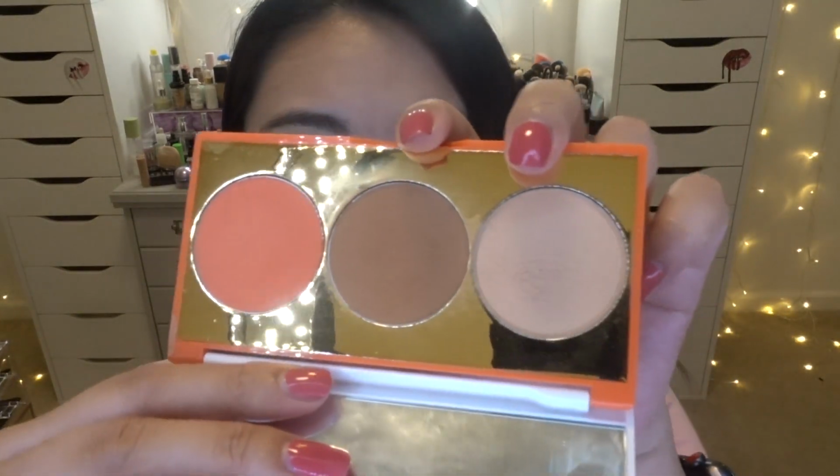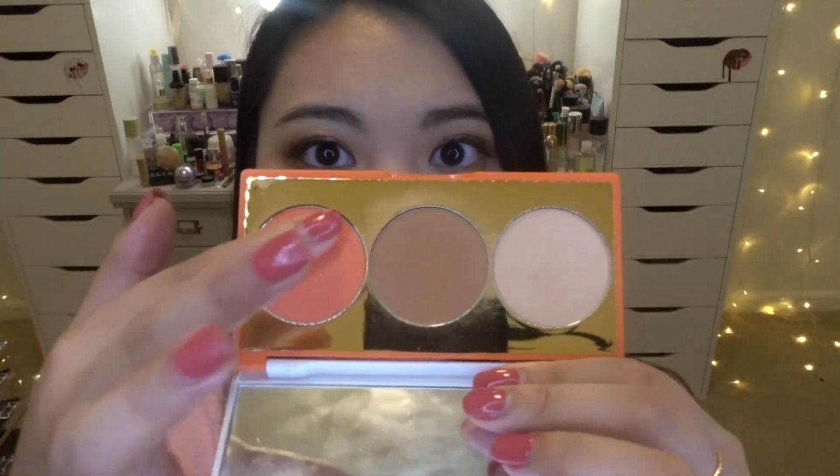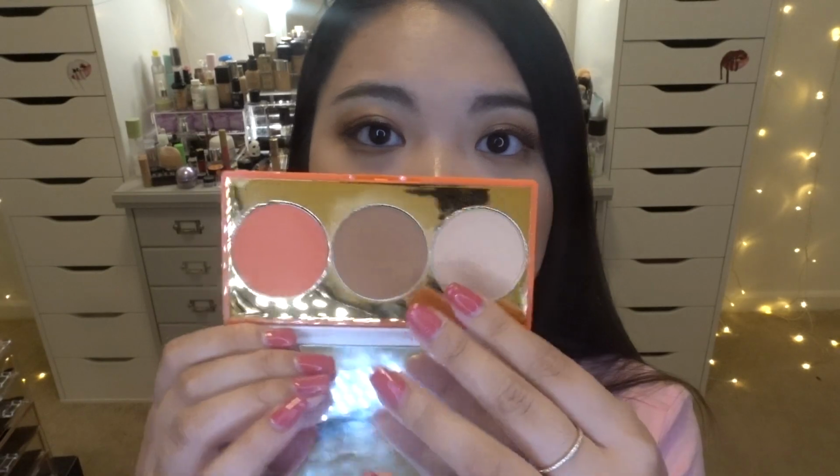I love to use this one so much in the year of 2018, especially the two shades right here. I don't even think I use this one ever, but look how beautiful that color is. It's such a beautiful color right here. You can already tell by the finger swatch, it will be really pigmented.